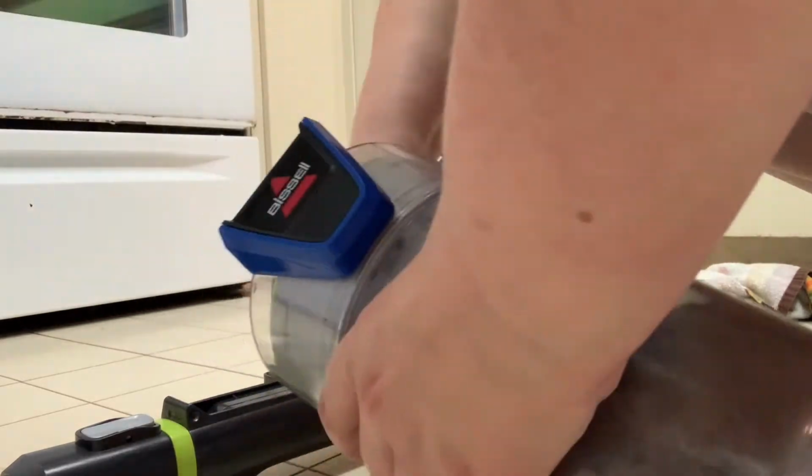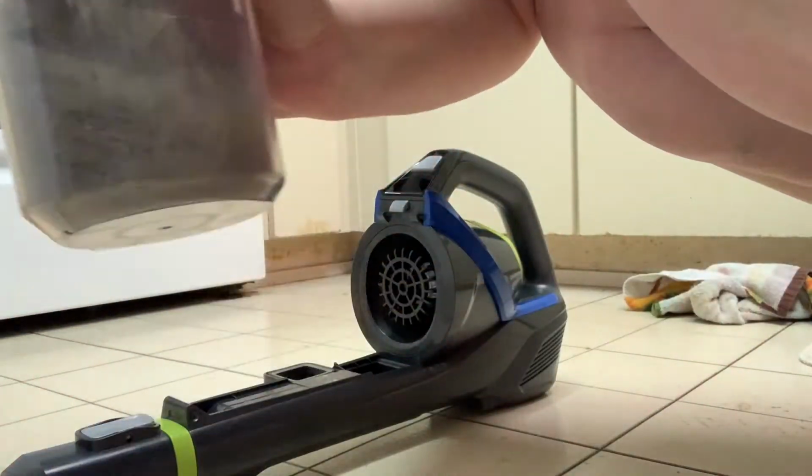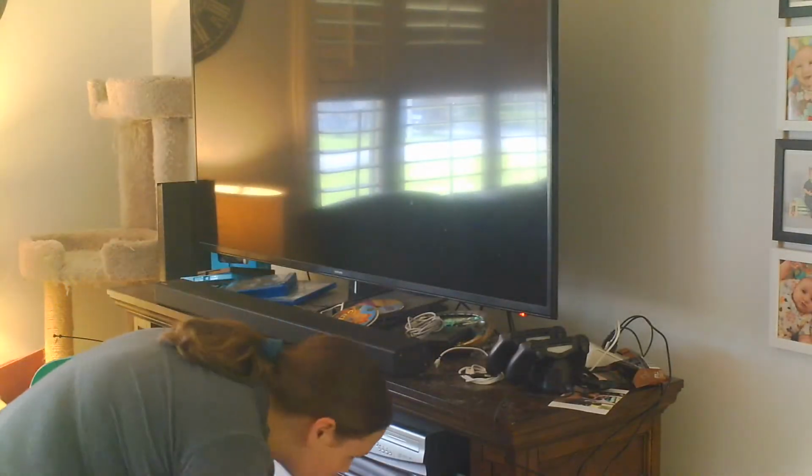I went over the carpet a couple of times, and this was just one time that I emptied it. It was full almost every time, so this vacuum has just been amazing.